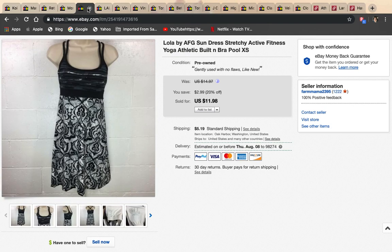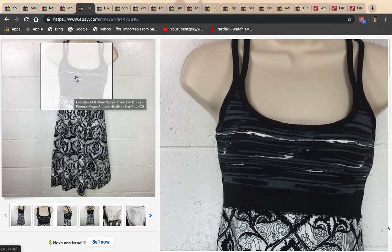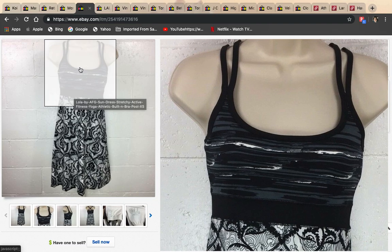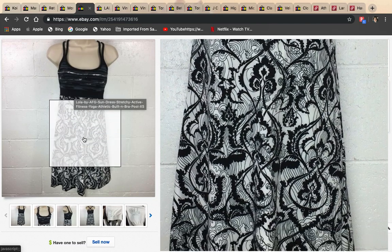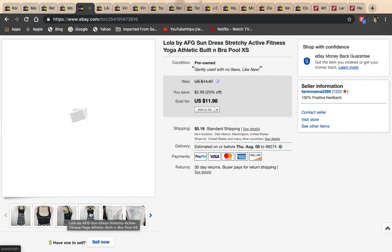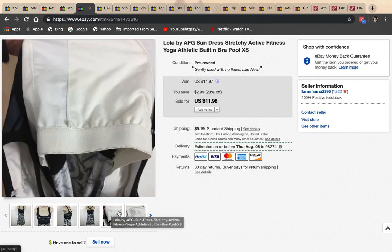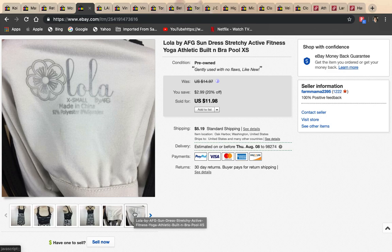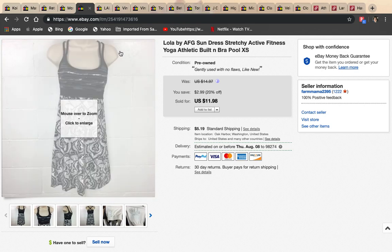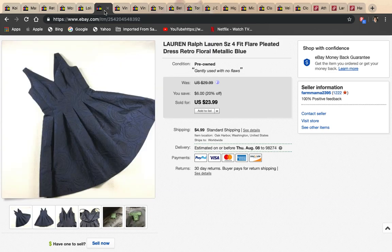This is another one that's been in my store for a long time. This is a Lola brand. I think these were sold at Costco at some point. I bought this at the bins like a year and a half ago. It's like a yoga athletic dress. Super cute, but just not the best of brands. You can see the back is a really cute style. And again, the size is an extra small. It has a built-in bra. It's in mint condition. It just sat and sat and sat for a long time. So I took a best offer of $11 with shipping. Happy to see that go.